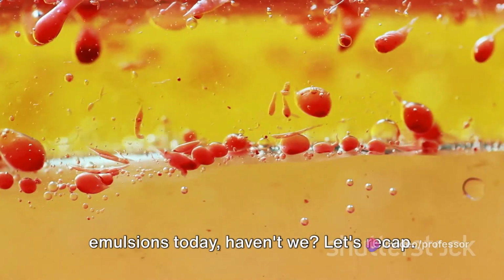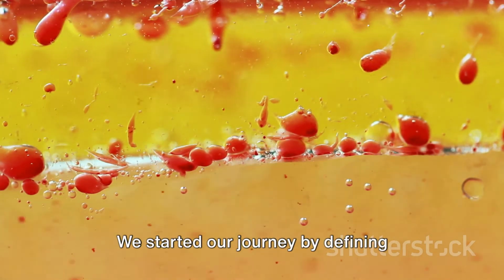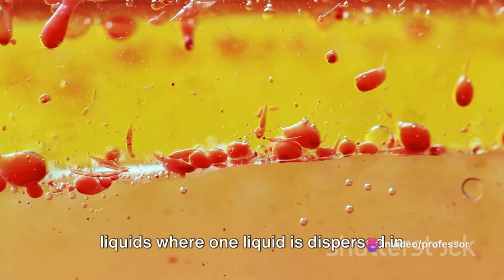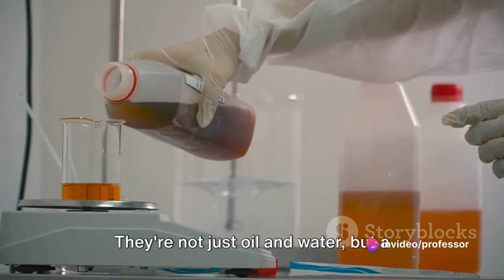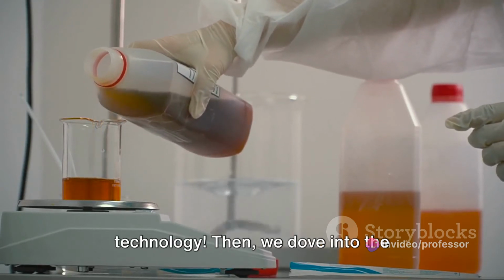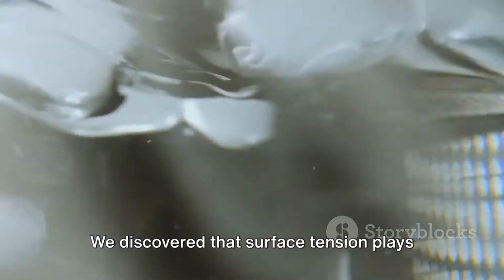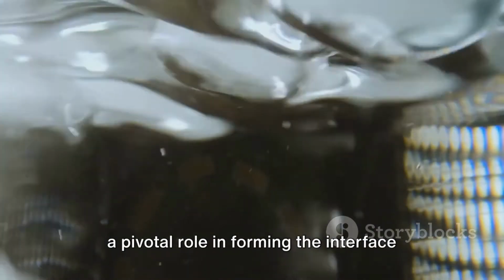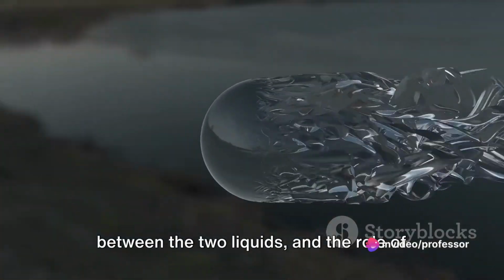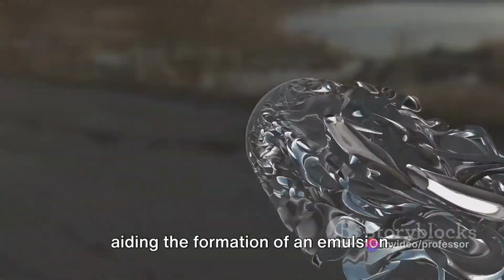We've learned quite a bit about emulsions today, haven't we? Let's recap. We started our journey by defining emulsions as a mixture of two immiscible liquids where one liquid is dispersed in the other. They're not just oil and water, but a fascinating world of science and technology. Then we dove into the physicochemical principles that govern emulsions. We discovered that surface tension plays a pivotal role in forming the interface between the two liquids, and the role of surfactants in reducing this tension, aiding the formation of an emulsion.